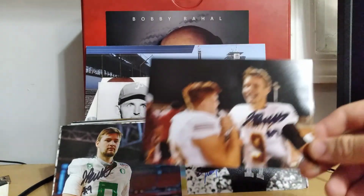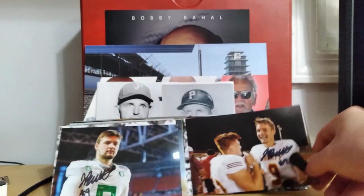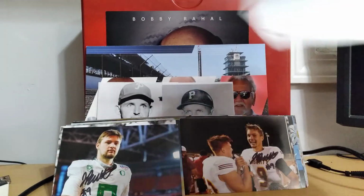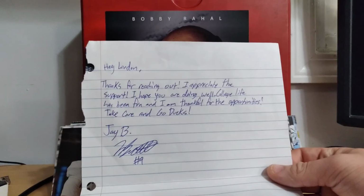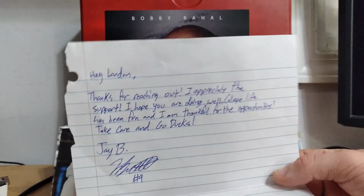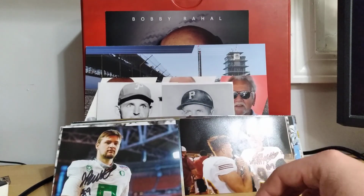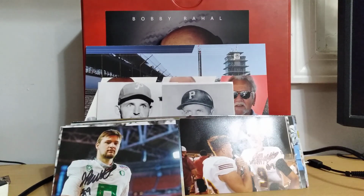He had one appearance this season and threw for 22 yards. Like I said, he is a second year freshman. Not sure if he redshirted or used his COVID eligibility for an extra year, but signed both of the photos and then signed a handwritten letter. So really, really glad to get those back.